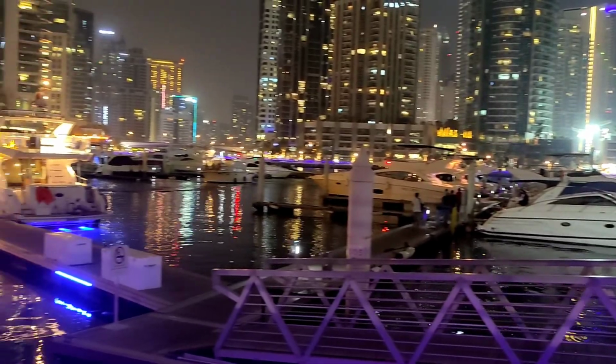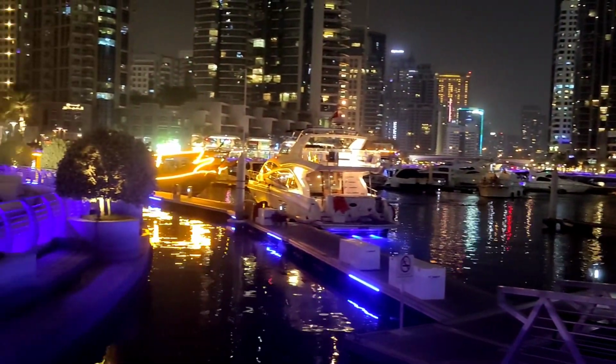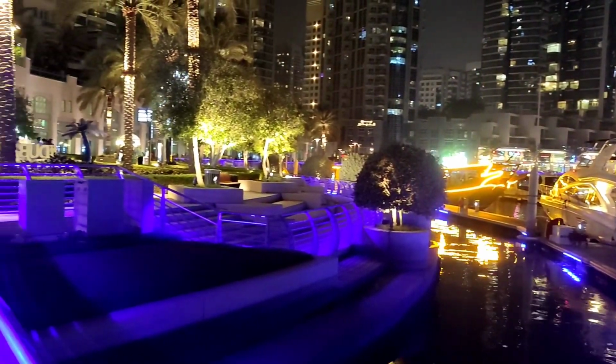This is nothing but an artificial canal city. This canal is directly connected to the seashore.